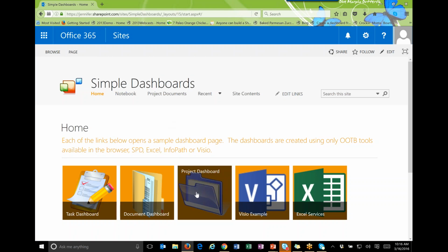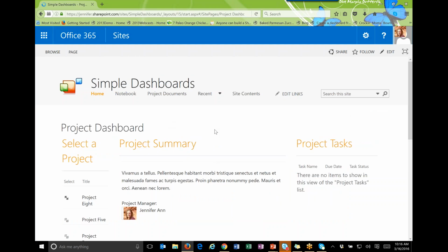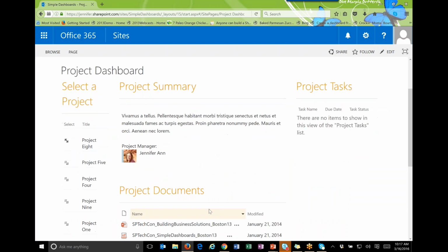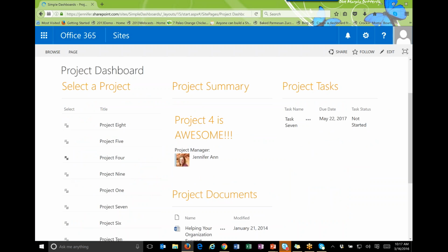And so we have our project dashboard, and when I click on this one, you're going to see that we have different components available there. So we have different projects selected, and when I select a project, it shows me the summary, it shows me the project manager, it shows me any project documents or project tasks that are associated with it. And as I change through the different projects, I'm able to get an updated view based on that project. And so as I click through it, it's going to show me where I can pull in and see different data. So this gives me the context wrapped around that project.